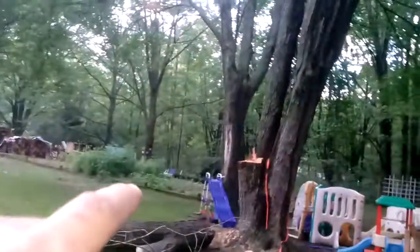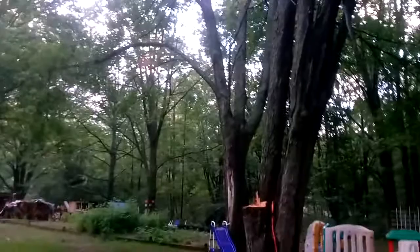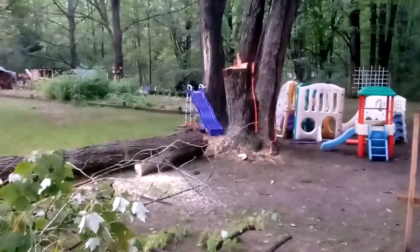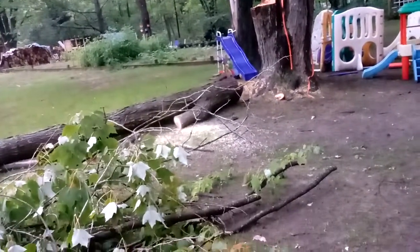I think if I take this split right here, this back one, it's leaning real far to the right, and I can leave the other two. And then as far as this one goes, I think if I take this one right here, that'll open up enough light, maybe trim some of the bottom branches, because this one right here, it's rotted at the top, and the top's already broke off. But the other part is still in pretty good shape, but the base is rotted out pretty bad. So I'm debating on how I want to do that.